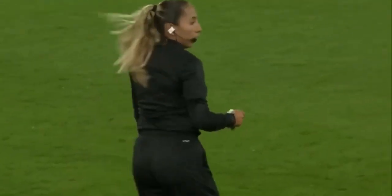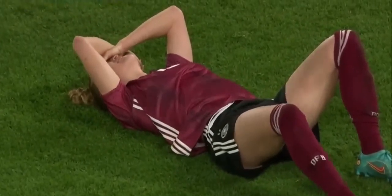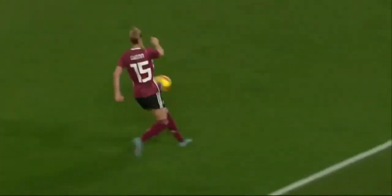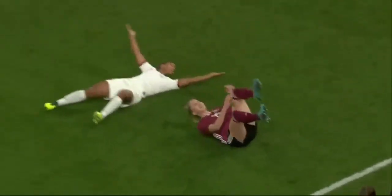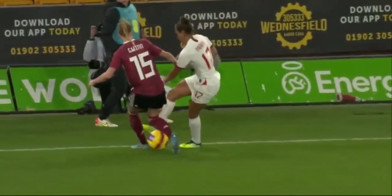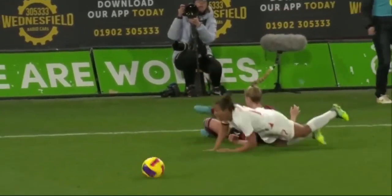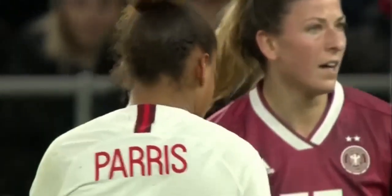She stays down. Looks like it's just going to be a free kick for England. That's great determined play from Paris, but what a pass from Leah Williamson. Again, quick to snuff danger in front of the back four and turns it into a counter-attack for England. And I think Paris can play an important role for England from the bench. Her biggest strengths over the years have been getting 1v1s down the sides.